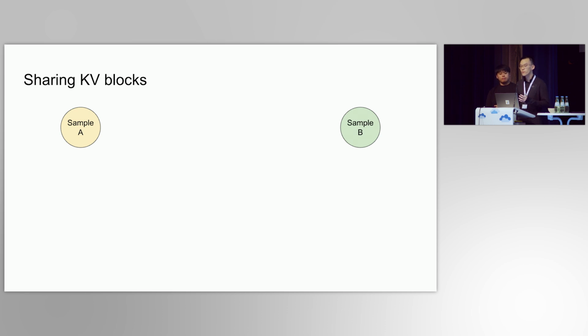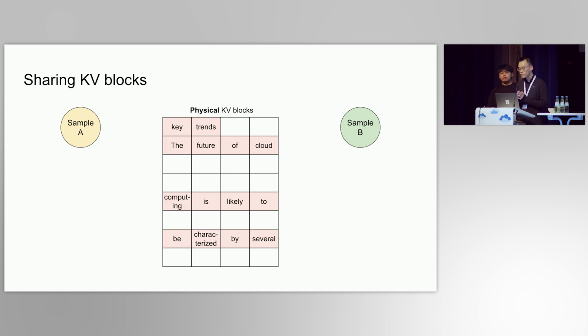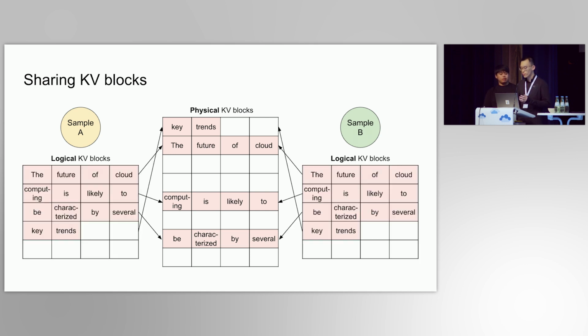On the slide, we show an example of generating 2 parallel samples. For the prompt part, PagedAttention will only compute once and store only 1 copy of the KV cache in the physical blocks. Since both samples share the prompt, we map their logical blocks to the same set of physical blocks.